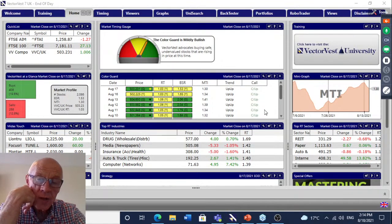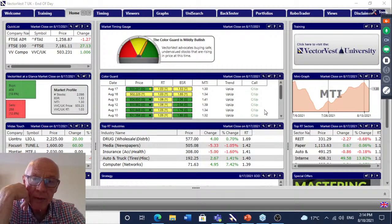So we want the longest term measure of the trend, the confirmed up, to be in place, and we want the short-term trend to be moving strongly in the same direction.